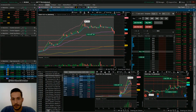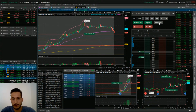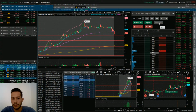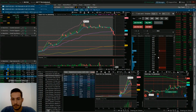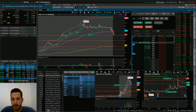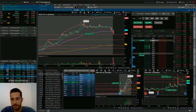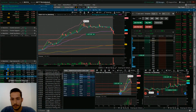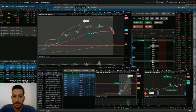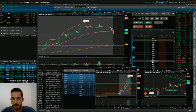Possible entry here on FRAN. SNGX at 2.8. Second possible entry on FRAN. First entry on FRAN here. Second entry on FRAN, 200 shares now, small position size.